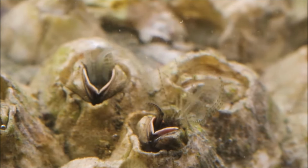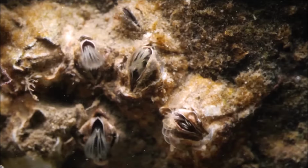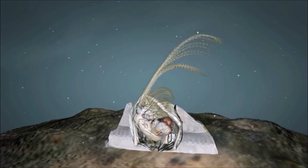Most barnacles are filter feeders. From within their shell, they repeatedly reach into the water column with their cirri. These feathery appendages beat rhythmically to draw plankton and detritus into the shell for consumption.